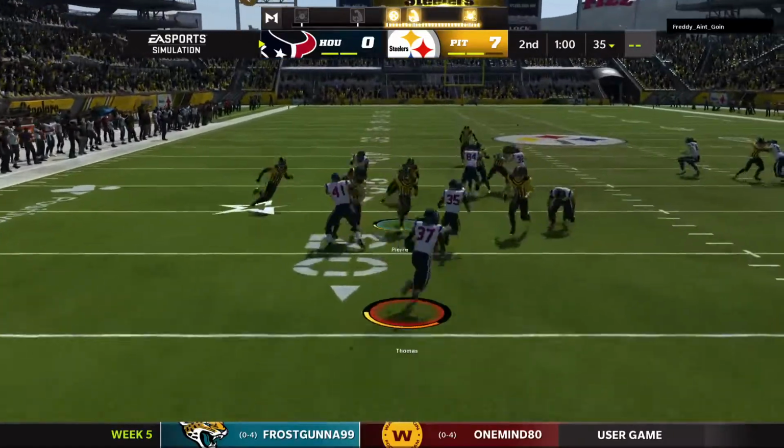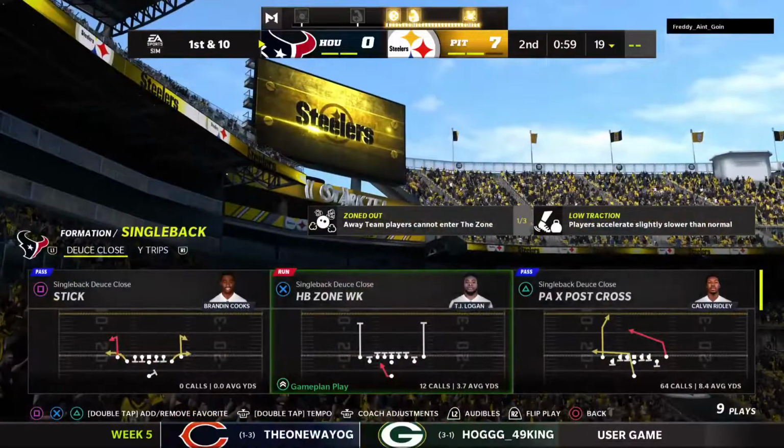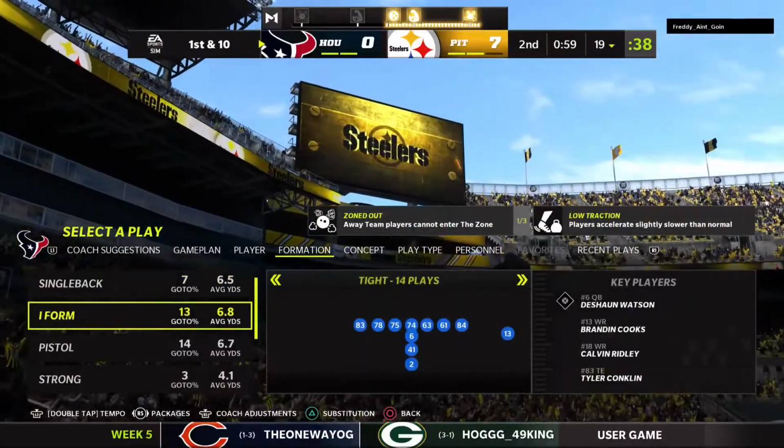From a yard or two deep, here comes a return. And only able to get this to the 19, so probably should have opted for the touchback.